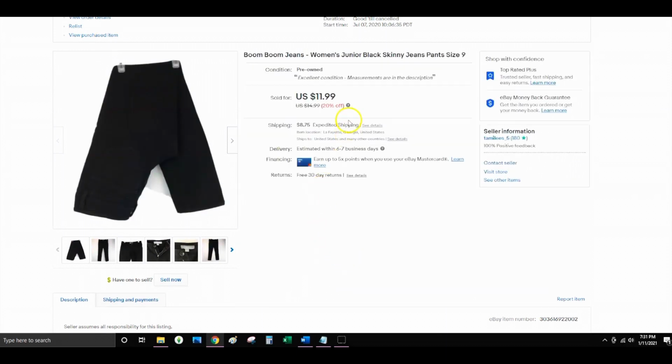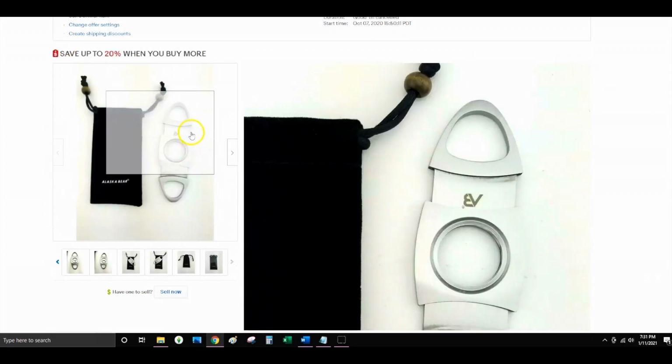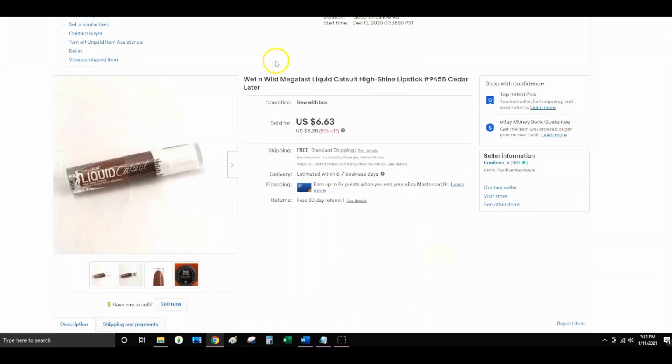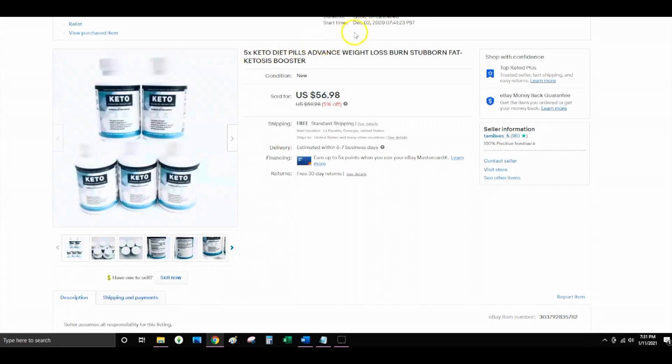These boom booms. Oh yeah, I forgot to tell you when I started all those listings. I listed that on December 12th. I listed these on October 7th. Listed this one on December 13th. And I listed the keto on December 2nd.